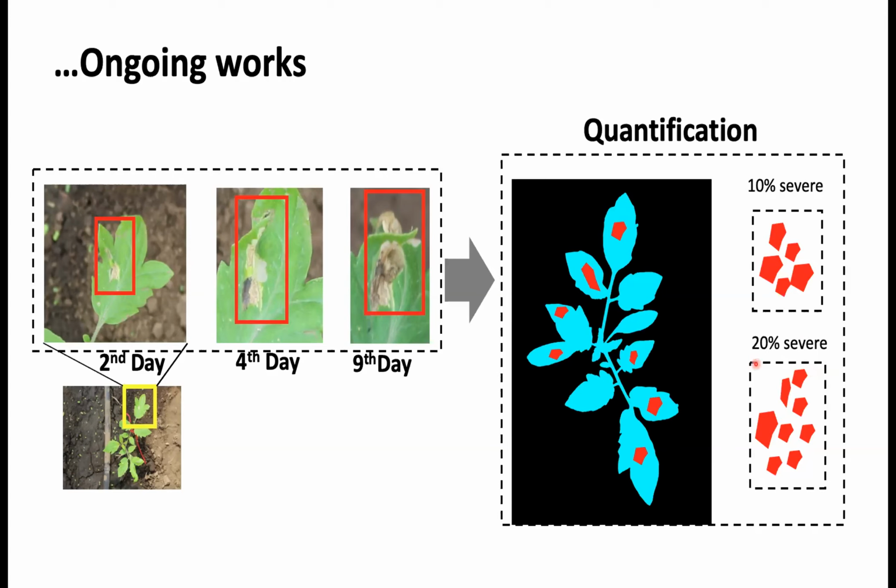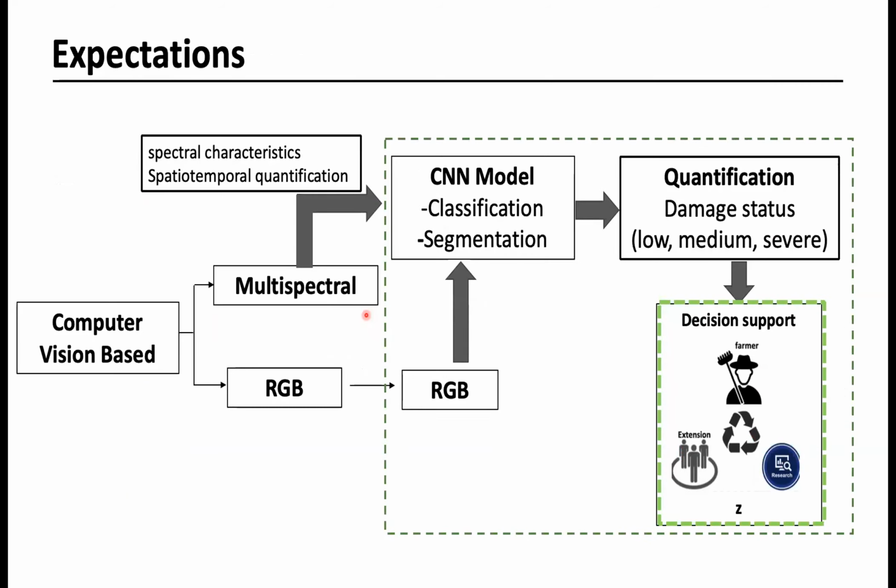And for this case, which I've quantified for the first 2 weeks, we still insist on the first 2 to 3 weeks, because of the first spread of the tuta itself. If you go to maybe the 4th week without applying chemicals, you may already get damage. So it's really important to control it at the initial stage. At least we have to know at what severity it is, such that we can tackle the case.